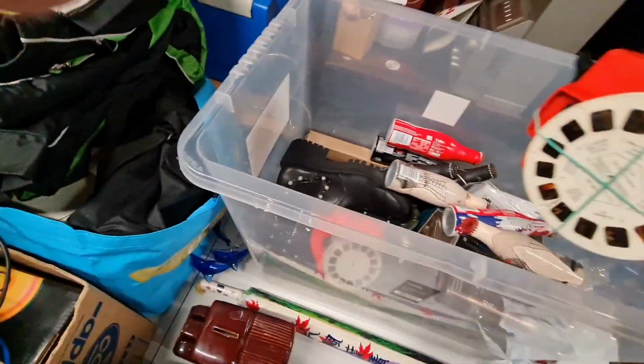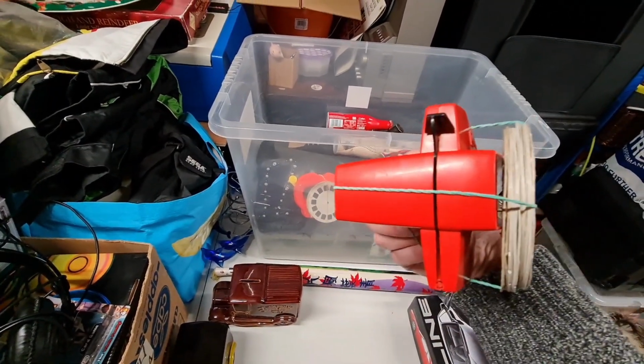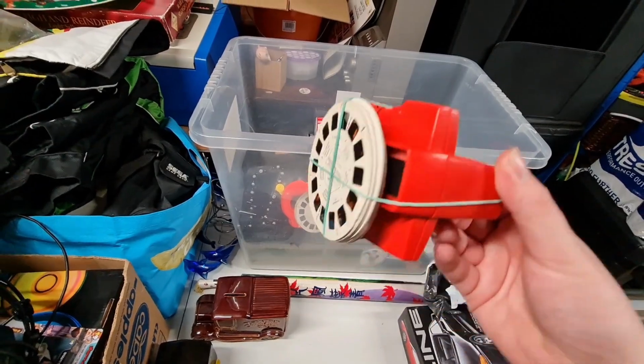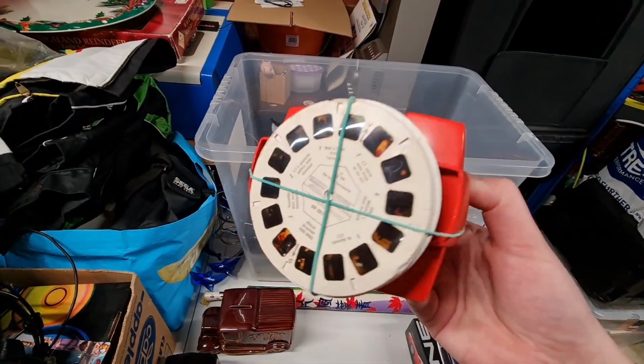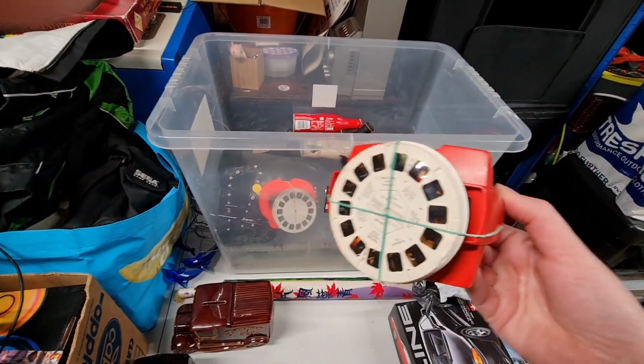Excuse me. We have got a Viewmaster. Now if you've been watching my videos, you've seen I've got a big vintage toys and games collection I'm going through, and I've had about 20 of these, and I've been bundling them up with some of these slides, and this one has sold for $24.99.